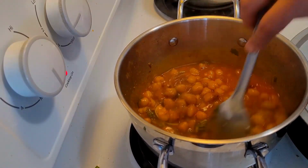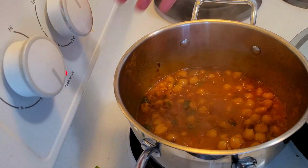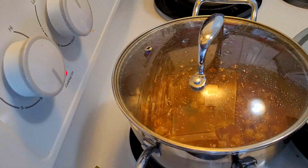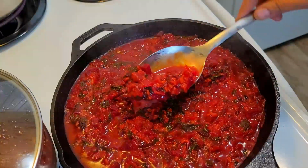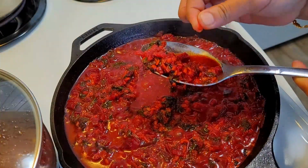Finally, chana masala is ready. I added garam masala and some coriander leaves and I will be just turning off the flames and now it's ready. Brown rice will take really very long time to cook and I don't have the strainer also.